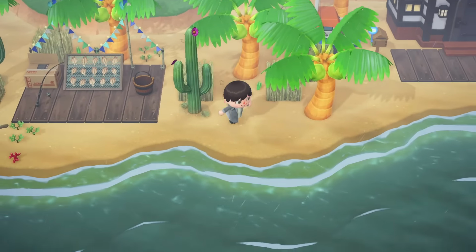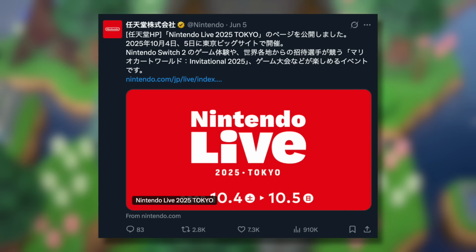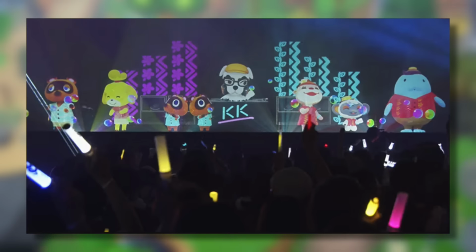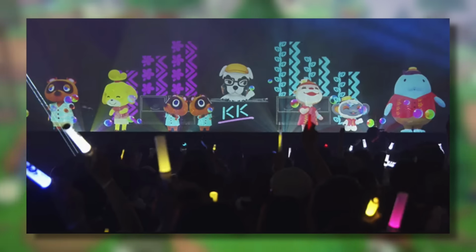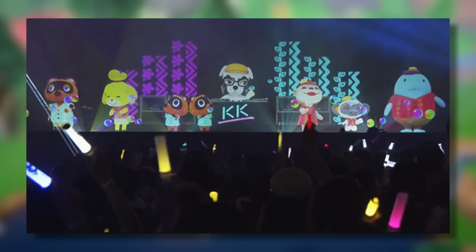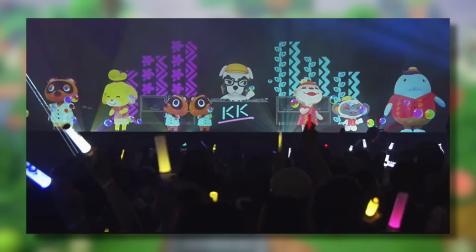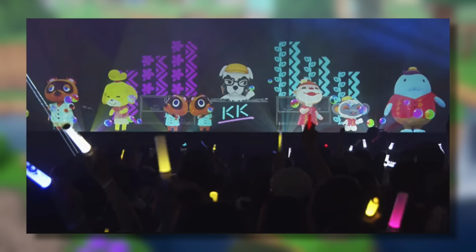Nintendo has also confirmed that Nintendo Live will be returning to Tokyo in 2025, later on this year. In case you missed it, in previous years, Animal Crossing had a special concert at Nintendo Live, which was honestly really cool and completely based around Animal Crossing New Horizons, with lots of the different characters. It was hosted by DJ KK, and he performed all of the different songs, and many different villagers and characters, even ones from Happy Home Paradise, would appear on stage.